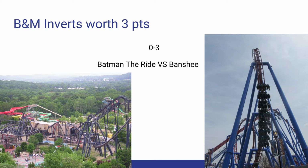This is a 3-point category. Batman the Ride, the traditional cloned B&M Invert versus Banshee, and Banshee destroys Batman the Ride due to being a very unique B&M Invert and being the second generation B&M Invert, unlike Batman the Ride. And it has an awesome color scheme as well.